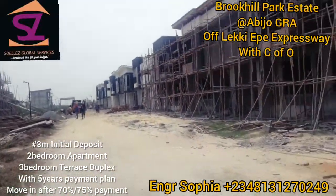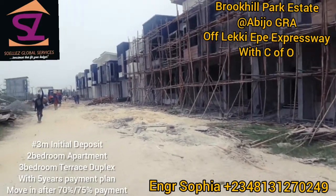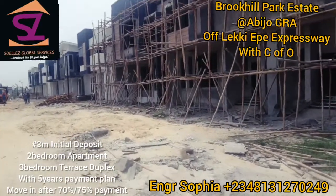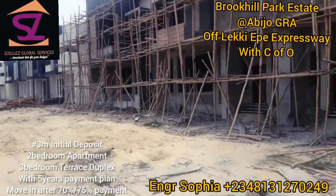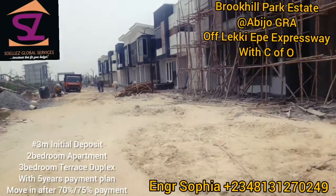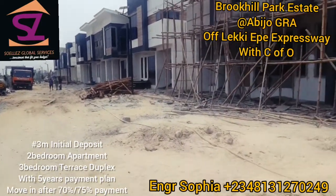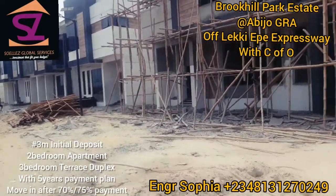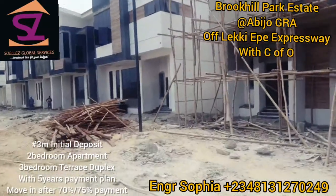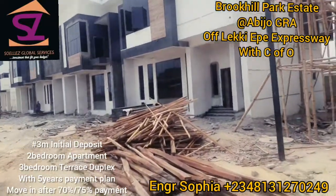So for the 3-bedroom terrace duplex right here, it goes for 35 million naira for the fully finished. If you want to go for the semi-finished, you're going to be paying 30 million naira. That's outright payment. You can pay within 3 months, or for 12 months, 24 months, 5 years, it attracts interest. So for the 5 years, for the finished, it goes for 47,900,000. Let's approximate it to 48 million naira. When you pay the 3 million naira initial deposit, you spread the payment within 5 years.